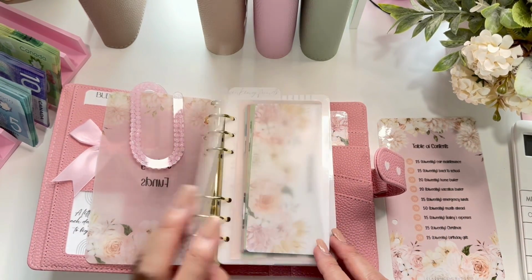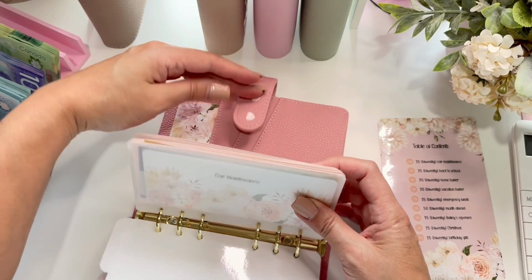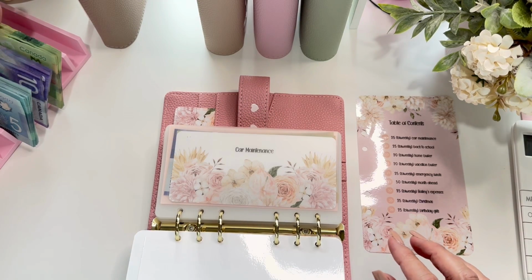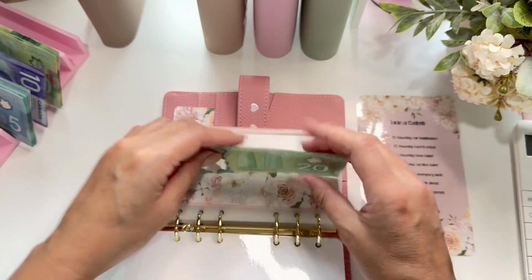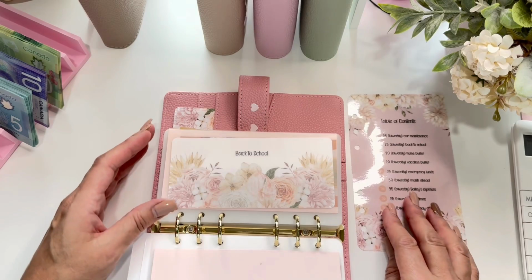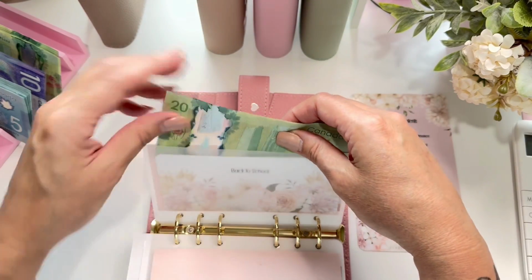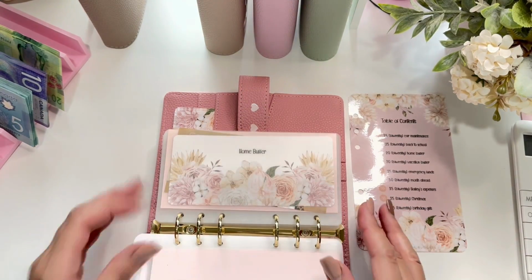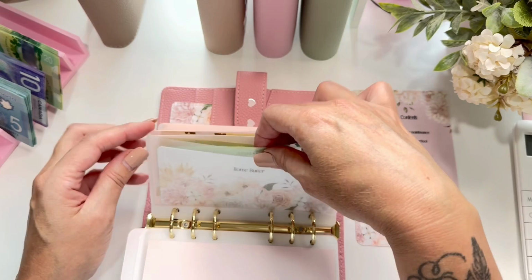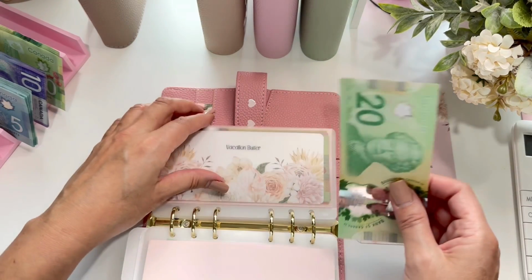Okay, so first we're gonna do, let's turn this around, we're gonna do cart maintenance. Cart maintenance, I usually stuff this bi-weekly. It's gonna get $25. Then back to school, it's gonna get another $25. Home buffer is gonna get $20. Vacation buffer is gonna get $20.